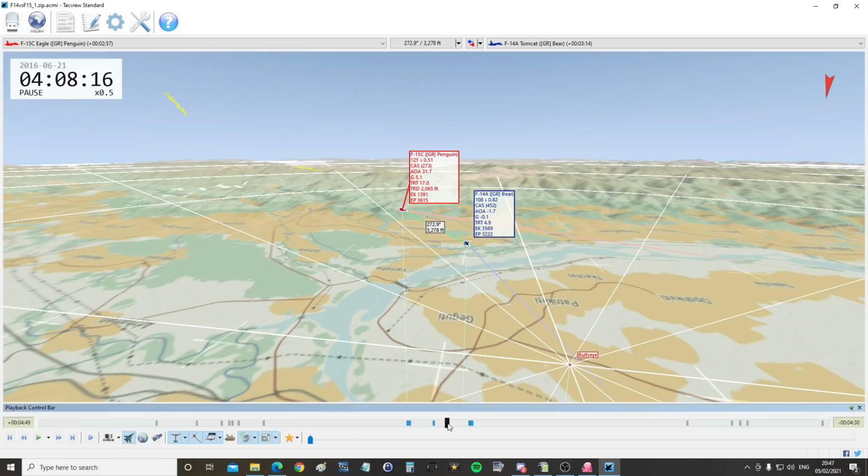Regards gunnery, they've got the same gun. I find the F-15 much easier to aim. Would you guys agree that or not? The pipper in the F-15 has got to be the best or the easiest pipper, most accurate pipper in the game. It's so accurate in terms of if you get it on the mark, it's going to hit the mark.